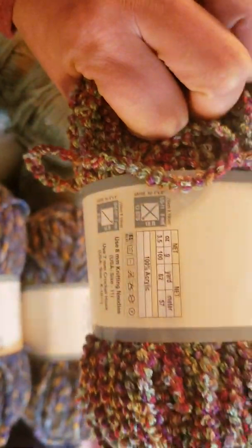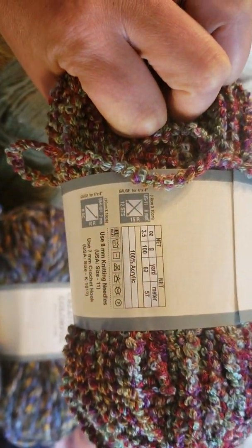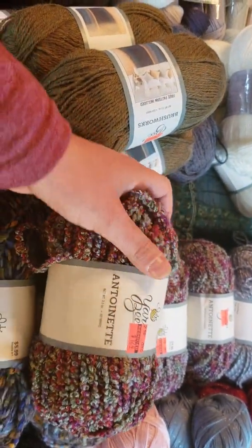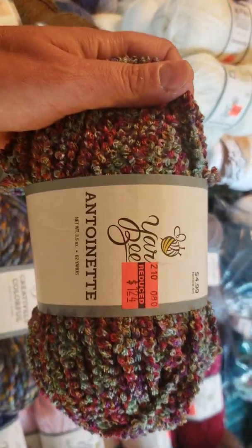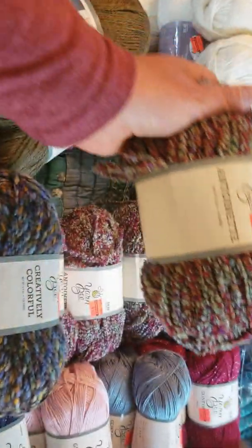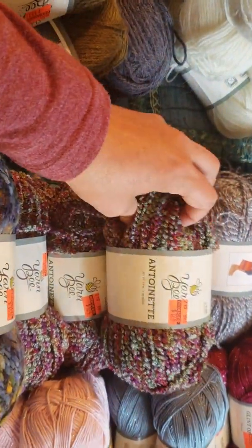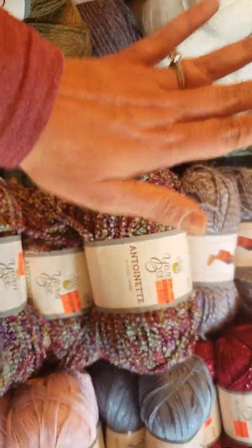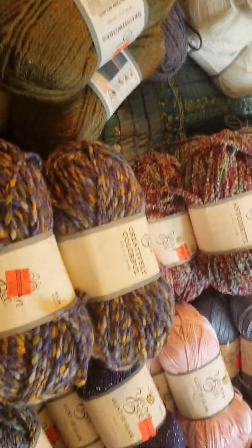And this is what, a bulky? Yep. And so it's not a ton of yardage, but I mean, it's so beautiful. I just love it so stinking much. I've just been loving it ever since it came out, and I never allowed myself to get it because I didn't know what I was going to do with it. But here it is. Now I've got to do something with it.